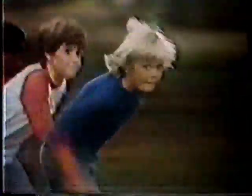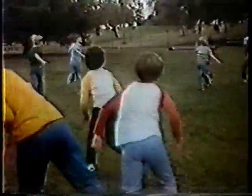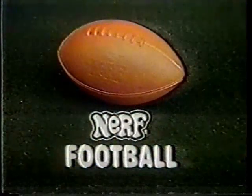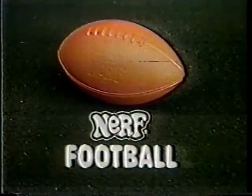From Mattel. Nerf football, rah, rah, rah. You can watch it go. Easy to catch and throw. You can go for the long bomb. Punt and retrieve. It's easy to grip when you pass or receive. Nerf football, rah, rah, rah. You can watch it go. Nerf football from Parker Brothers.